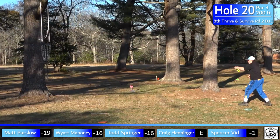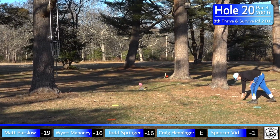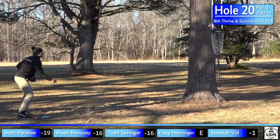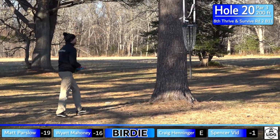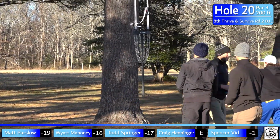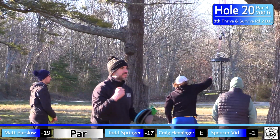Elevated marksman basket, outside the circle, windy day. Ooh. Wyatt, again, great effort there. Not the worst result, but Todd's hanging close. And as we said, that's the difference maker in cash right there. That's it. It's a nice birdie, I'm sure one of very few on the day on this hole. Wyatt's able to clean up his par.